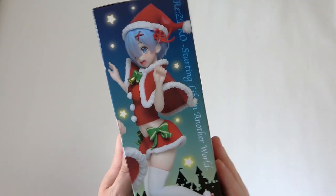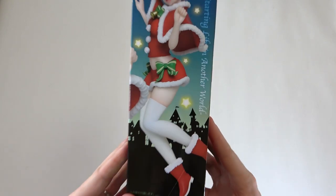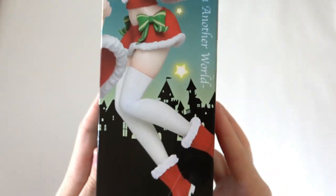And on the side, we have Rem from a different angle. She is looking like she is skipping or jumping. Actually, it looks like she's jumping there. We also have ReZero starting life in another world here. We also have a silhouette in the background of a town, which is cool. There's a few little stars there.